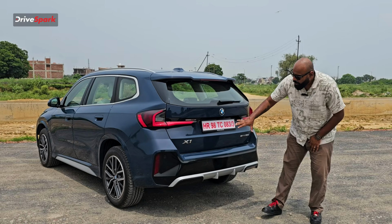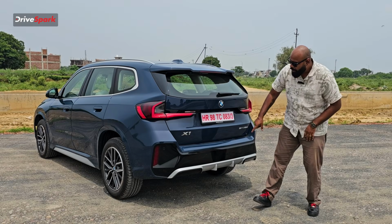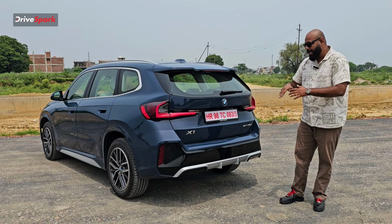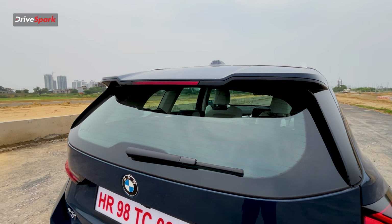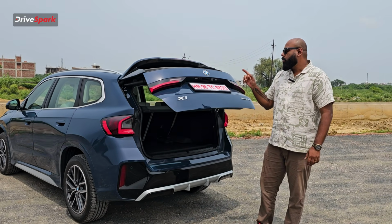on the rear section. Now if you have a look at the lower section over here, you get kind of a diffuser finish. You get piano black finishing over here and here, but there are no exhaust vents popping out. So the exhaust is hidden on the inside. Now you got a high stop mount light over here, defoggers along with a wiper and washer, and yes, you have an electronic boot over here.